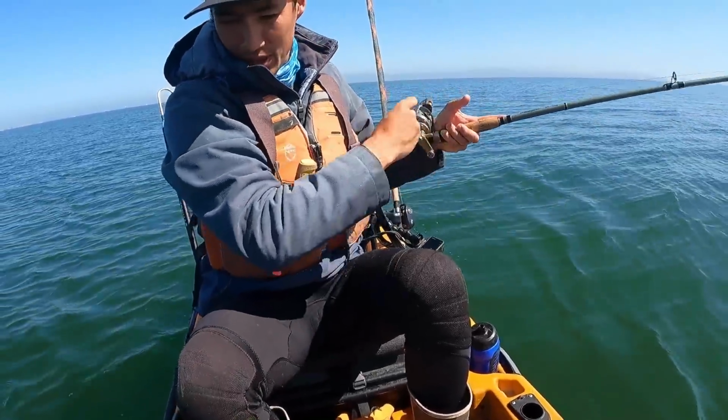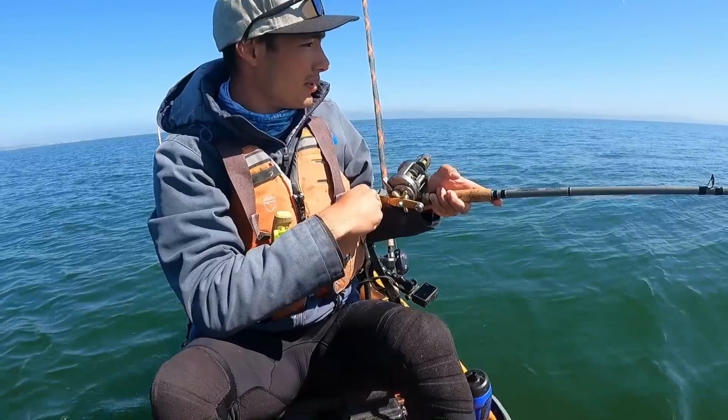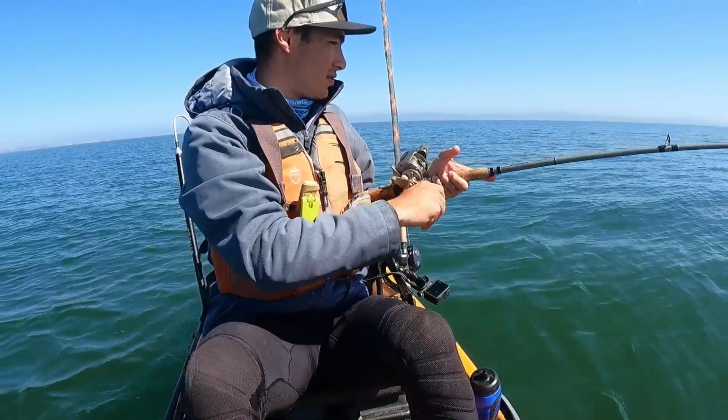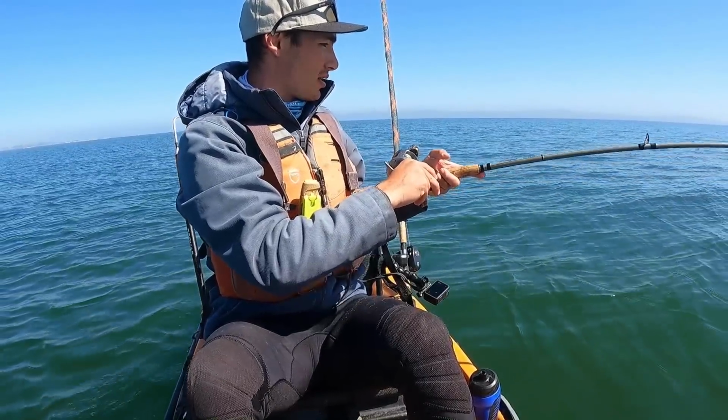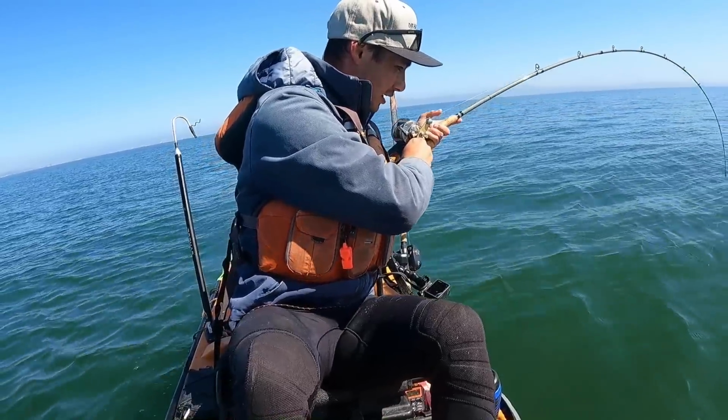Went through a big bait ball, and right away this one just got slammed. I think it might, I don't know. It was fighting like a striper at first. Now it's kind of fighting like a halibut, so I don't know. I don't know what this is. No, actually, I think it's a striper.